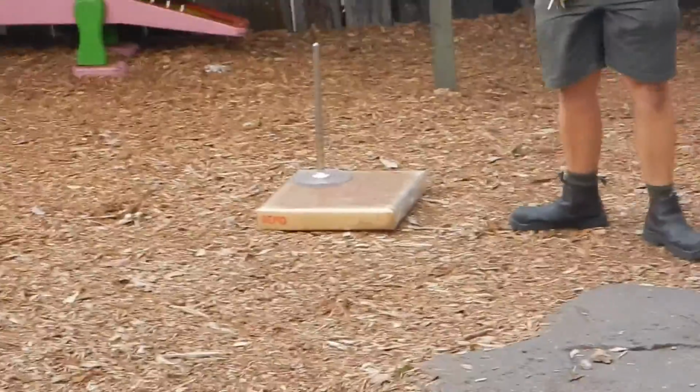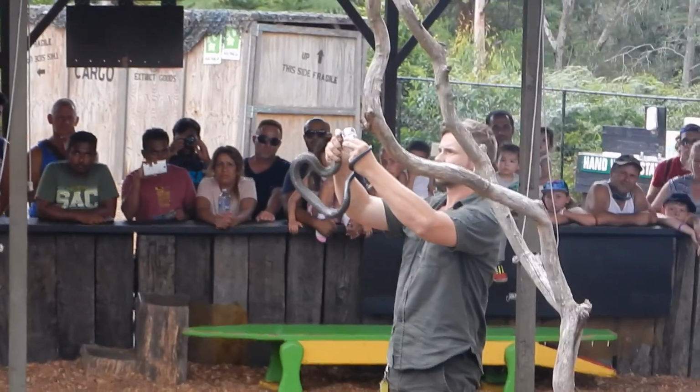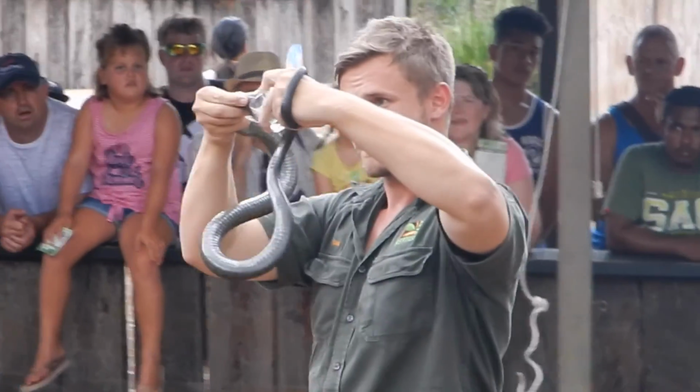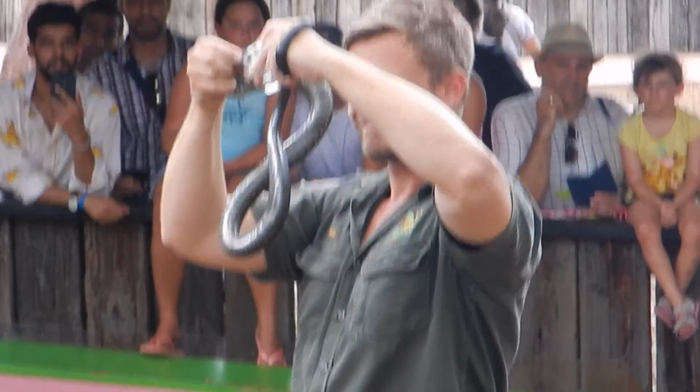Now right now the snake's not too happy. Ideally it wants to bite Dan, but instead what it's going to do is bite that vial there. Dan's going to introduce the snake to the vial. That vial's got a piece of plastic film stretched across the opening, and when the snake bites, theoretically the fangs pierce the plastic and venom should begin to collect at the bottom of the vial.